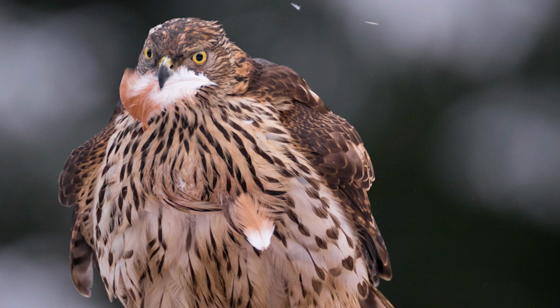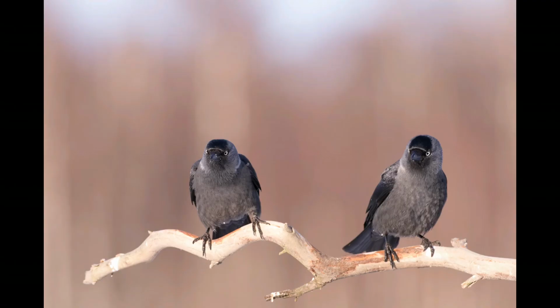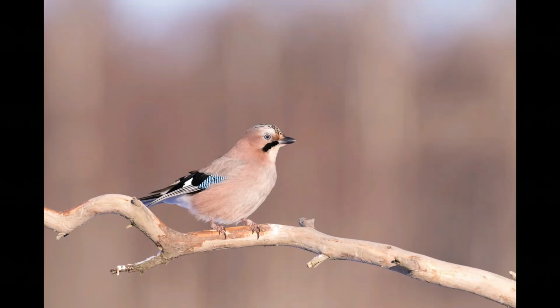Nest predators. The nests may be raided by snakes, mice, and other rodents, but also by birds such as crows, Eurasian jays, and Eurasian magpies. Nests can sometimes get infested with fleas.